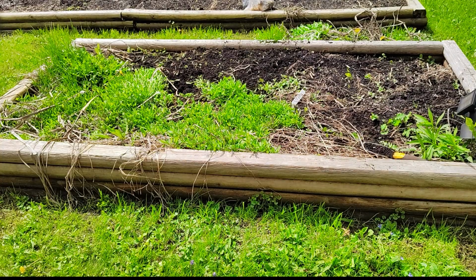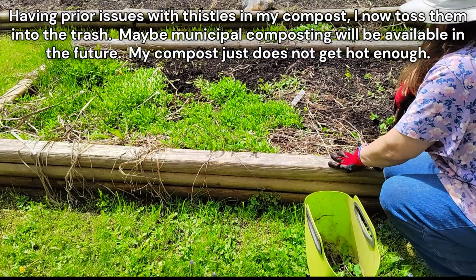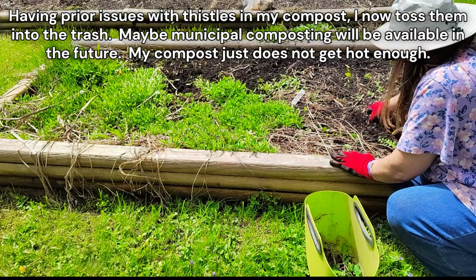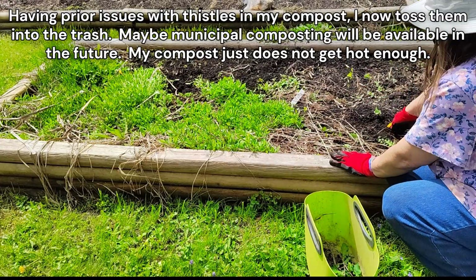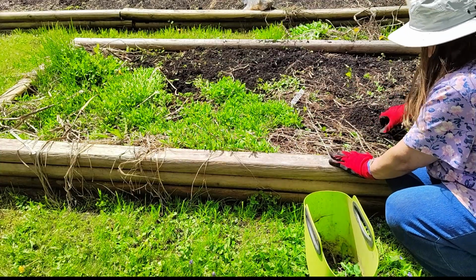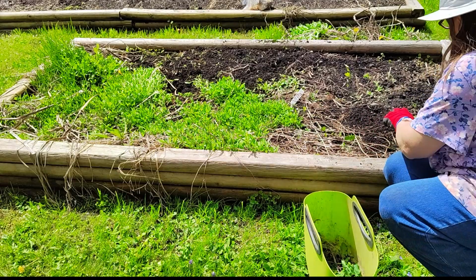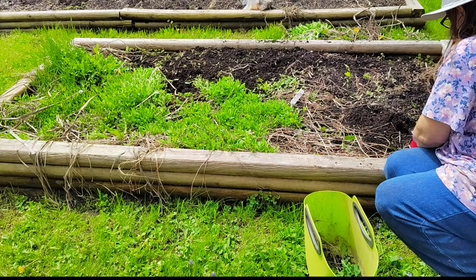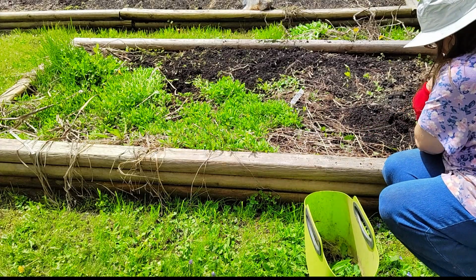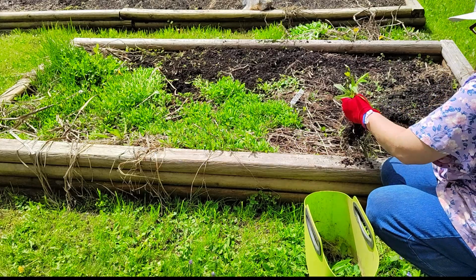This is a thistle. I don't like to put thistles into the yard. I don't think they sprout from their leaves, but I don't want to take chances. I had thistles in the compost and then ended up with a compost full of thistle, so I don't like to drop them into the compost. Excuse my speech while I pause when I'm talking, because when I get physical I just stop.